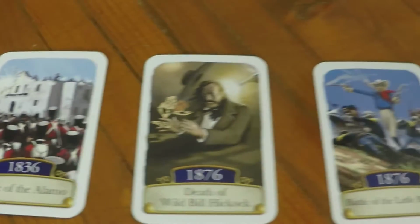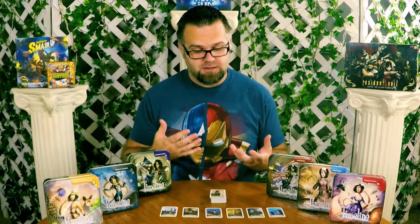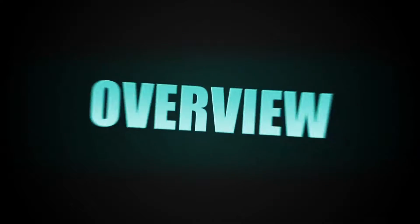So, Timeline is basically an educational style card game, and I know sometimes when you hear the word educational, that sort of puts you off a little bit unless that's what you're looking for. But Timeline is actually a really great game that integrates education with fun. So let's get into the overview and I'll kind of explain how it works.